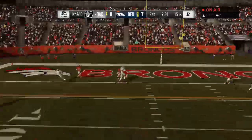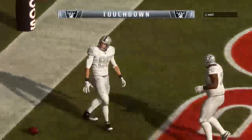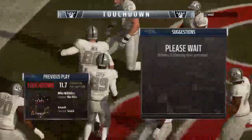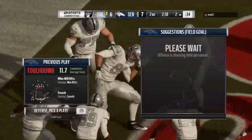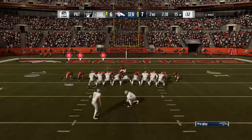Carr now on 1st down. And this is caught. Touchdown, Raiders. Lee Smith. A 15-yard touchdown grab. And the Raiders, they're within an extra point of tying this thing up.